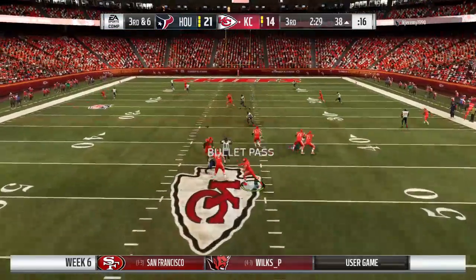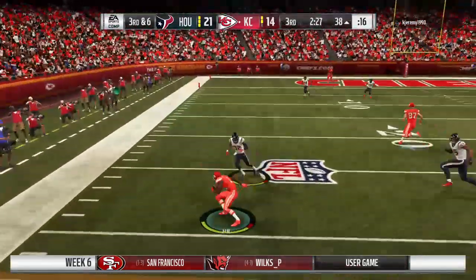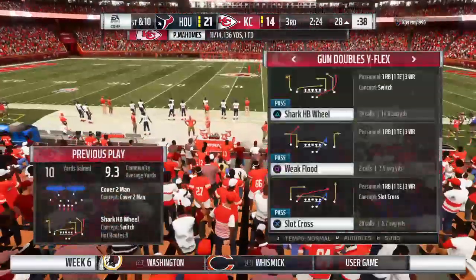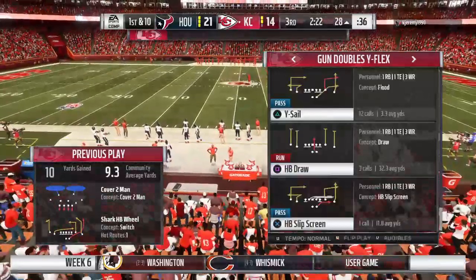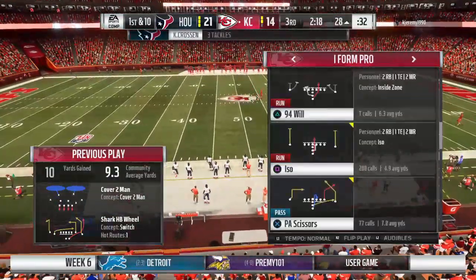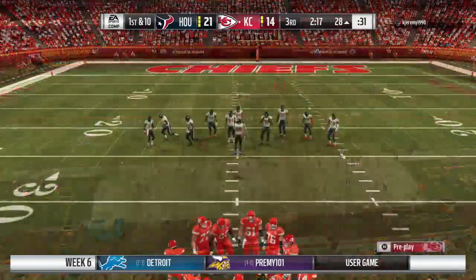Here's Mahomes to throw. Throw left side, taken in by Hill. And he's taken down inside the 30. Give him 10 yards there as this offense is on a roll. This drive continues to plunge forward.